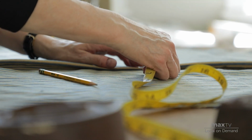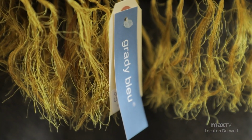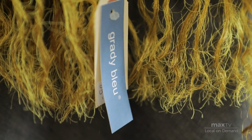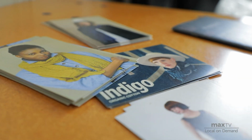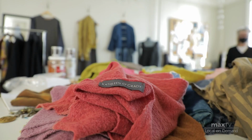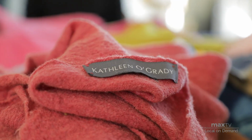I had a line of clothing that was Grady Blue, and because of my love of slow textiles and fabrics, and indigo in particular, that's what informed the name Grady Blue, although I'm rebranding to Kathleen O'Grady Design.